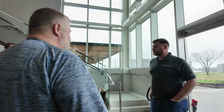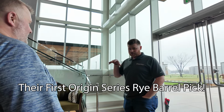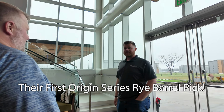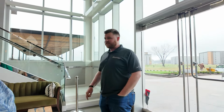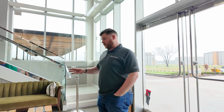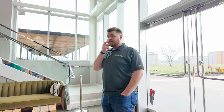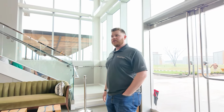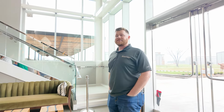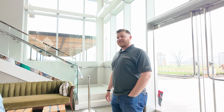Nice to have y'all back here. This is gonna be cool. This is our first Origin Series Rye Whiskey Single Barrel Pick. So excited. 95% rye, 5% barley. Nice. We've got four different barrels out. Different toast levels, different time in the cherry wood. So I'll explain that when we get outside. But yeah, let's head upstairs.